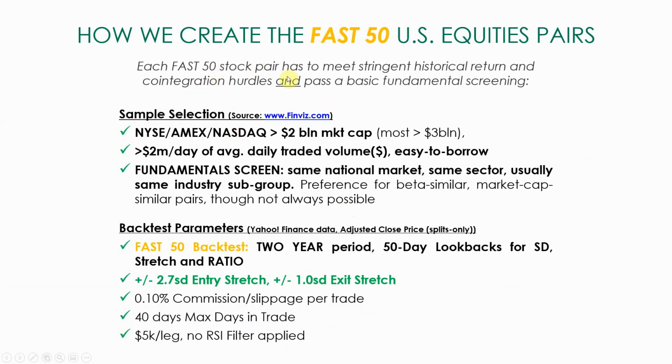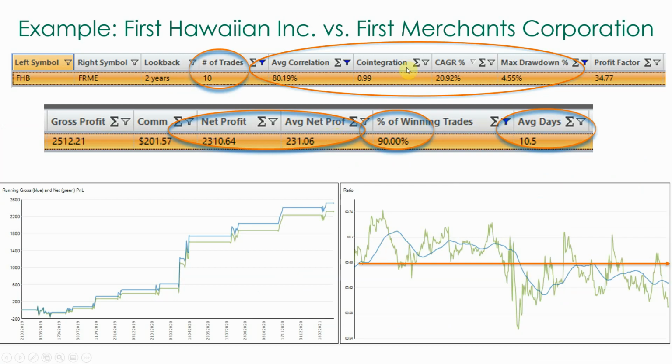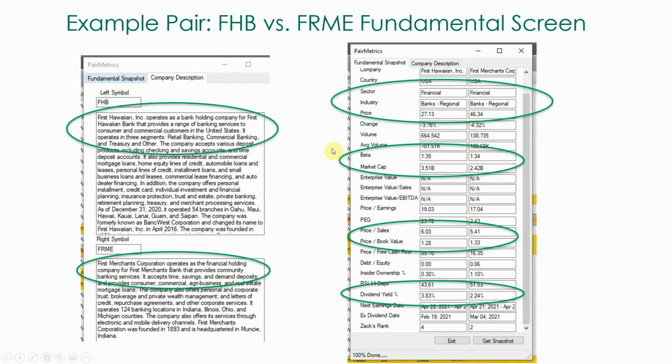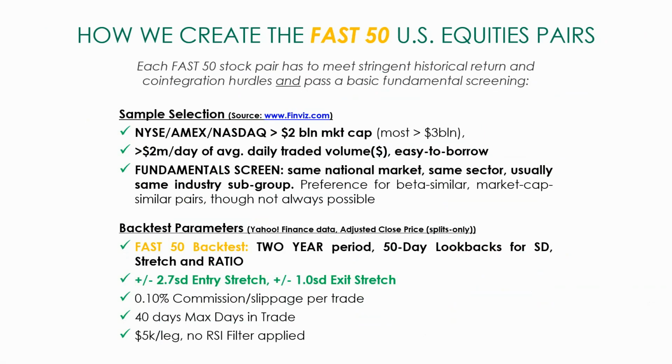So how do we create these Fast 50? As we mentioned, each stock pair has to meet stringent historical return and co-integration hurdles and pass that basic fundamental screening we showed you here. So it has to be ticking all of our filters on the back testing first, and then we do the fundamental screen, and if it passes that, then it becomes a Fast 50 US equities pair.